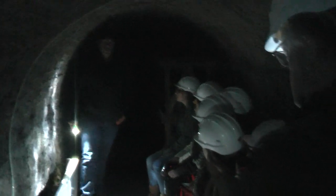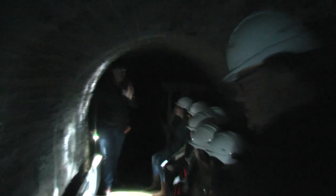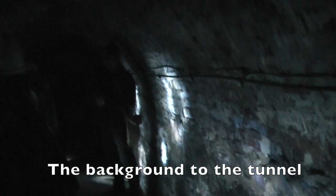So we come back in time, everybody, to 1939, the outbreak of war, obviously. The council, as I say, knew that this tunnel existed from the 1800s, so 100 years before, but it had been sealed off. It had been used as a coal wagon. They knew that they could have provision for 9,000 Geordies down here.